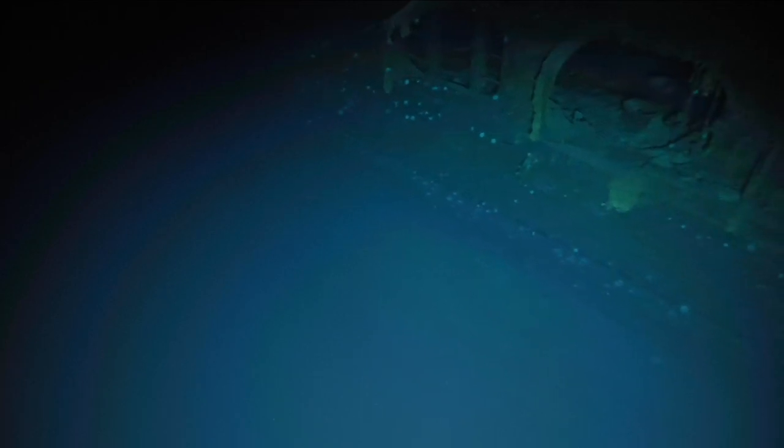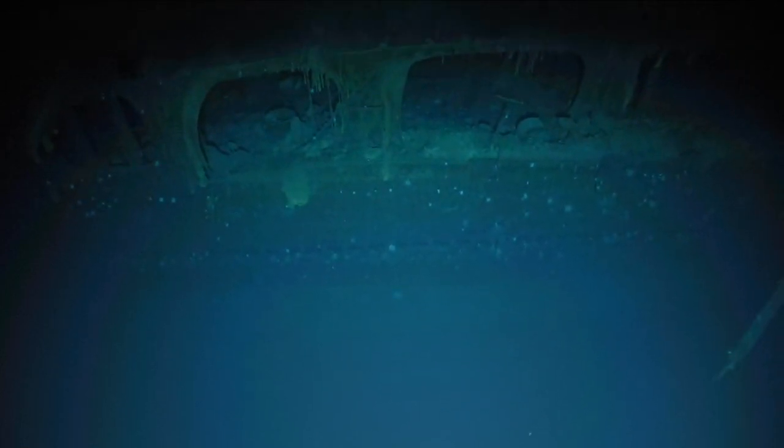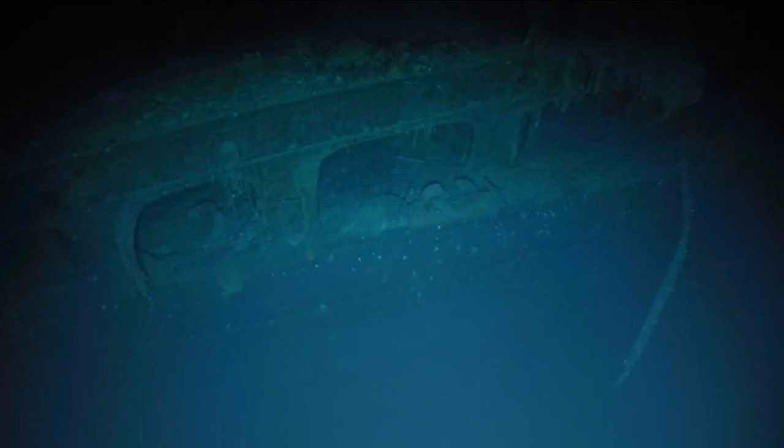ROV pilots. Whoa. Bob and Zach working extraordinarily well and carefully together, bringing us one of the closest views we've had of the side of the vessel. Yeah, and we're actually able to see inside from this angle. Yeah. Thank you, gentlemen. Can't forget the bridge and our master navigator either. Thank you guys, and our amazing video engineer, for getting us those shots.